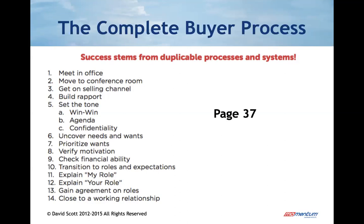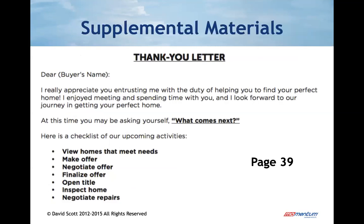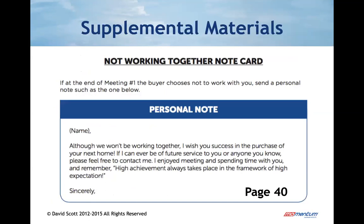So this is supplemental material. This is the complete buyer process, and some sample thank you letters you can look at on your own, or write your own. Not working together. We might go through that first meeting and we decide that we're not going to work together because they don't want to commit to working with us. So still send them a thank you note. Hey, I understand we won't be working together. I wish you the best of luck in looking for and finding your future house. So we're still ending that relationship on a good note, because they may come back to us. People come back all the time.